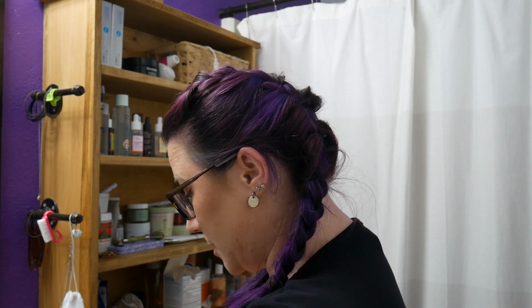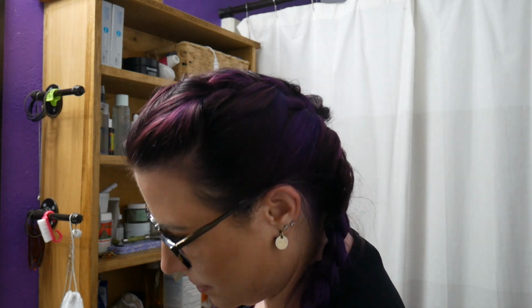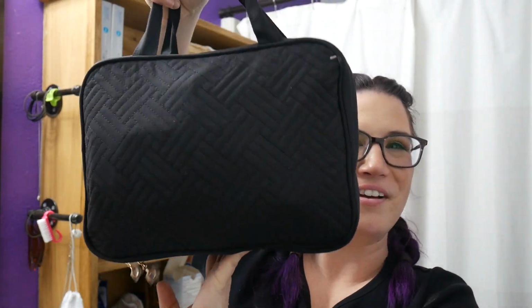The only thing that I am missing makeup wise are my eyeshadow brushes. But those will be okay. And then we zip it. Cute! Oh, and there's a pocket here? That's where my toothbrush will go. That'll be easy putting in. So, all right. We have our skincare. We have our makeup. Let's go pack some clothes.